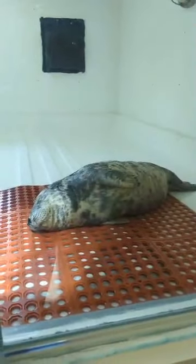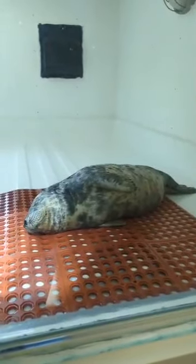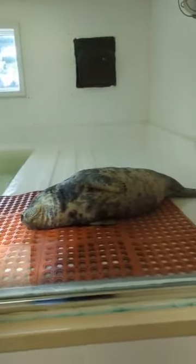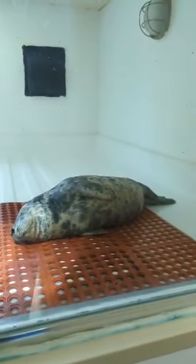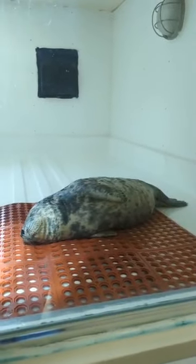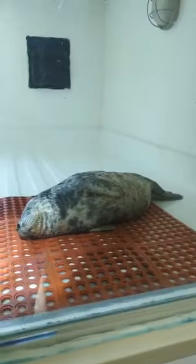And as you guys recall from previous updates, it took her quite a while to start eating on her own. And now you can see she's quite voluptuous. She's got a lot of curves. She's eating 9 pounds of fish a day on her own, so she's definitely put on her weight and is doing well. And she likes to nap.